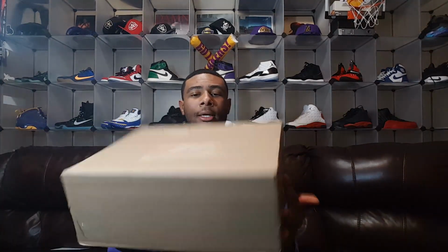But anyway, let's get into it. This one, I already took the stickers off of it, so y'all don't get my address. But this one is actually from Finish Line. So let's go ahead and open it up. Their box is kind of weird, man. It's not a regular box. Gotta open it on the sides.